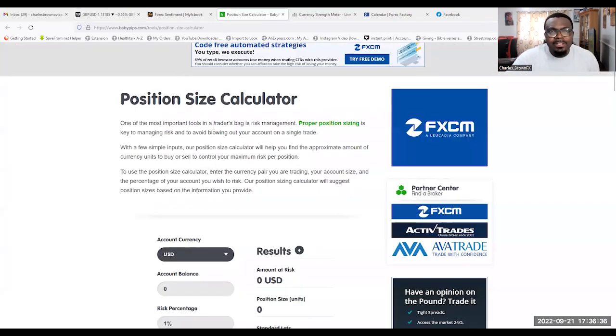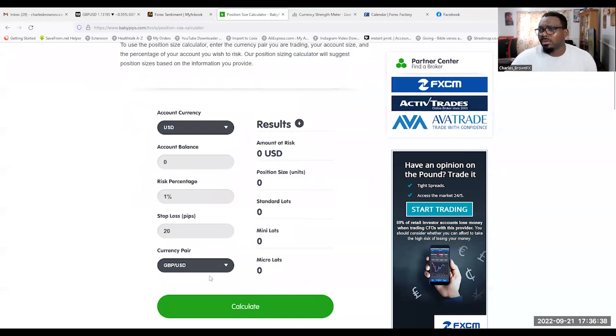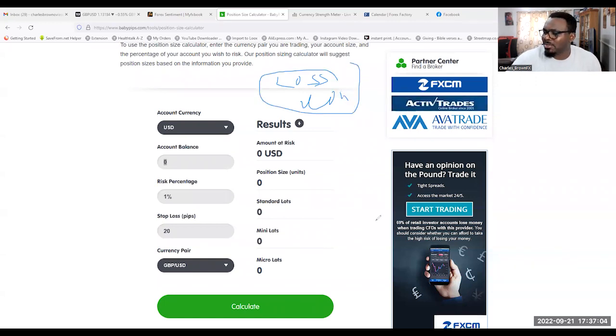Now, some of you already have this position size calculator. Everyone knows it, right? Remember, we're talking about risk management here. So that's why we're here. So first, to trade your account, you must know how much you want to risk. You think about your loss first before you think about your win. And somebody may say that is wrong thinking. But you see, when it comes to investment, this is the best way to think.